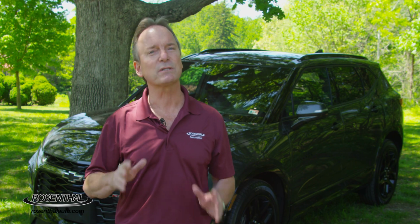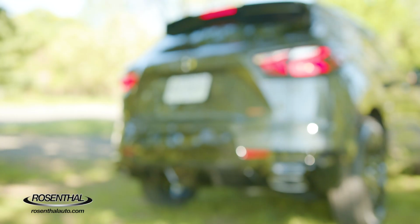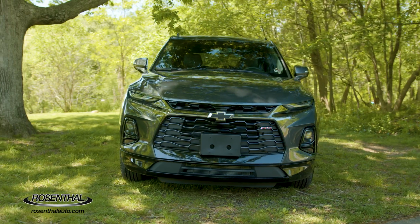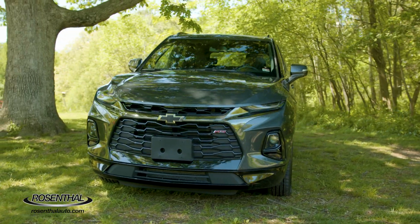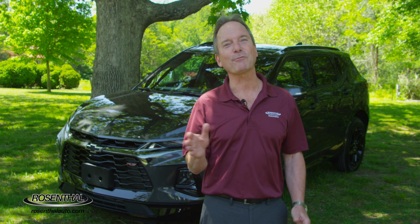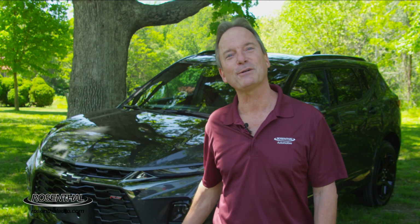The new Blazer is built with a unitized body construction, which is lighter yet stronger. It comes with an independent suspension with MacPherson struts in front and a multi-link rear suspension in the back. And of course, it has a bold and aggressive stance with just a touch of sophistication, plus a little bit of Camaro styling thrown in for good measure, both inside and out. Let's take a closer look at it and see what you think.